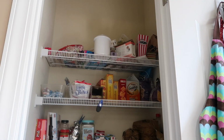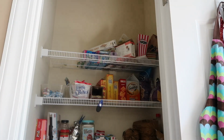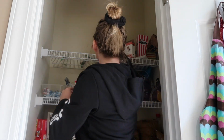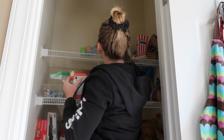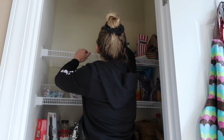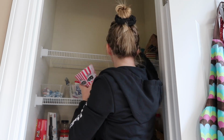Yay, we're on the last shelf. This was the shelf that I was dreading the most because this is the shelf that I end up just throwing stuff on, usually at the top. And I tried my best to organize this area the best I could, and I'll explain it when this video is done. But I, again, just took everything off first and then decided where to put things back.